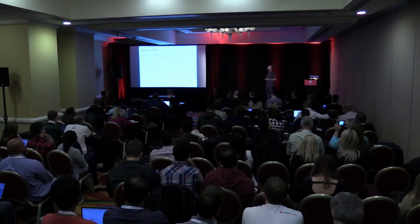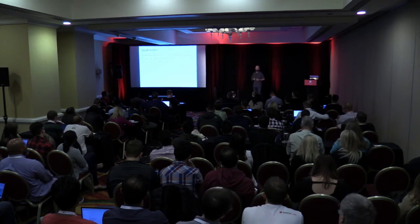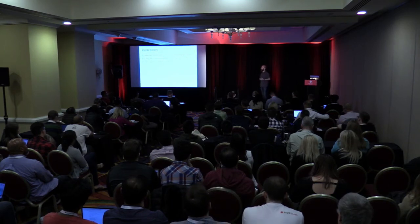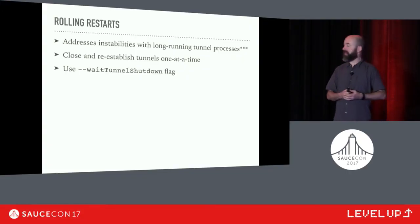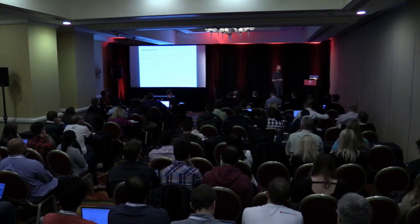It's important when you're doing the rolling restart to use what's called the wait tunnel shutdown flag. What this does is that if a test is actually running in one of these tunnels that is flagged for shutdown, instead of just killing the tunnel right away and saying, sorry, test, I guess you're dead now, it's going to wait for that test to finish, and it's going to stop new tests from going into that particular instance of a tunnel. So this allows the tunnel to shut down gracefully without affecting tests.